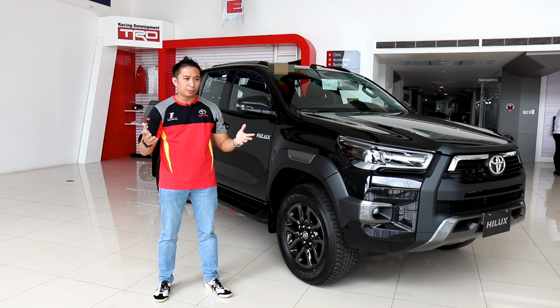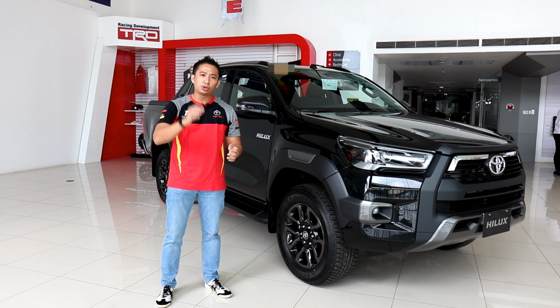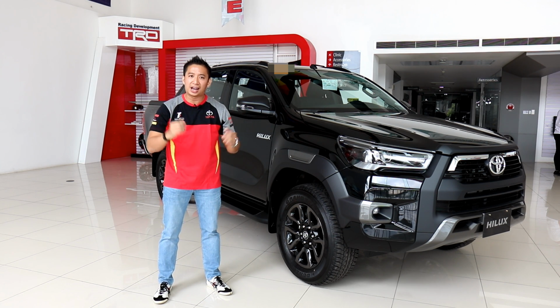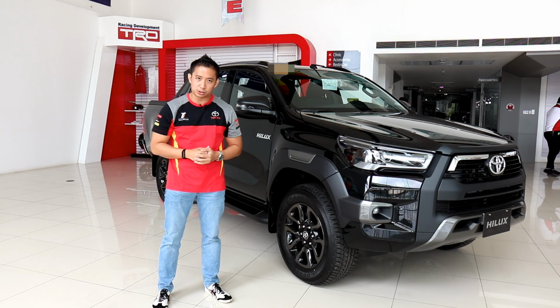And if the pricing of 1,830,000 Philippine pesos is too rich for you, you'd also be happy to know that locally we get 14, I repeat, 14 variants of the Hilux here. So there will be a Hilux variant at every price point.